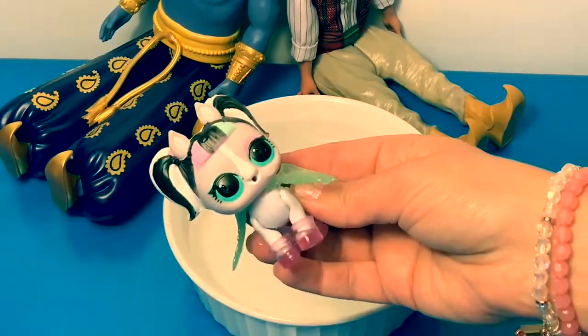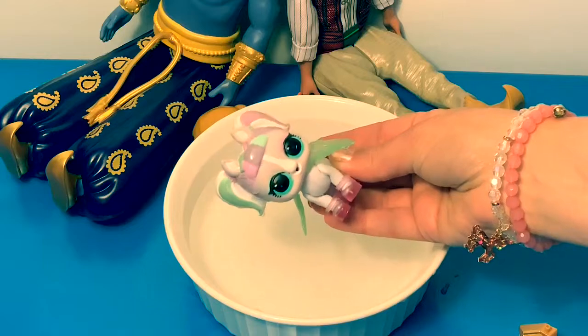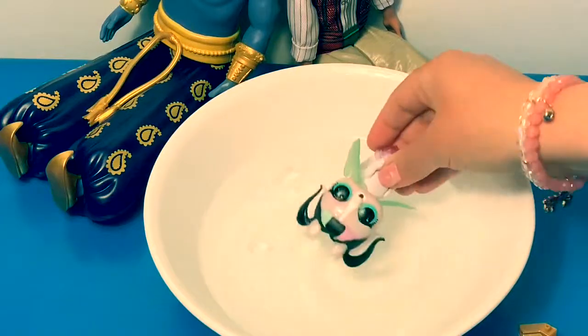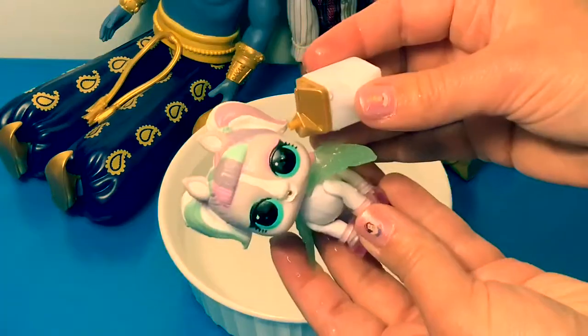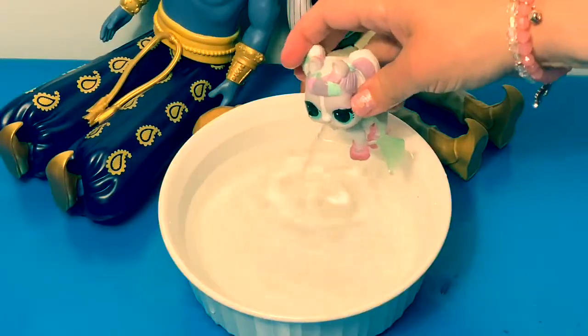Now let's see her change back in warm water. She changed back. Icy water. Warm water. Now let's see what her water trick is. Here's some water. She spits.